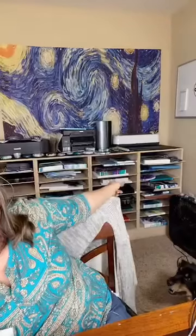I am in one of my painting rooms, one of my studios. I am using two bedrooms of my house as my studios. I am running out of room. Behind me, I have a unit my husband made for me. That's a piece of furniture with 38 shelves to dry my art.